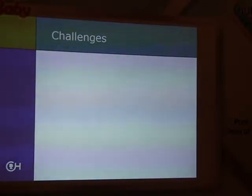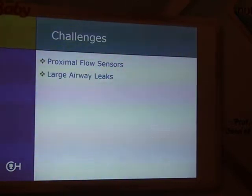So we really want to take a look at all the stuff that causes challenges. And you need to work on those. You can't just ignore the challenges, but we have to work on them. Our proximal flow sensors. We have large airway leaks. We have way too many options.